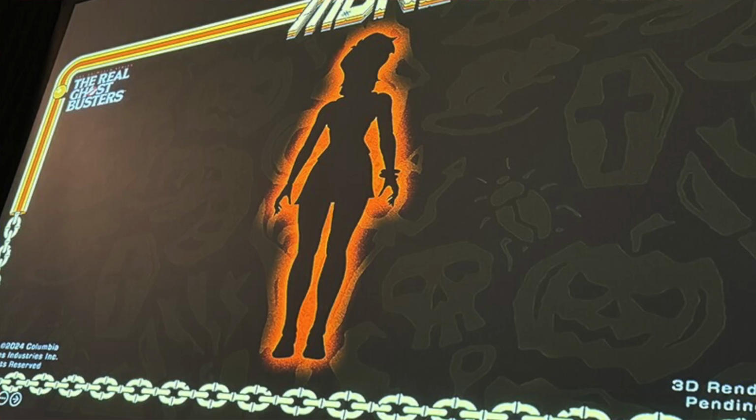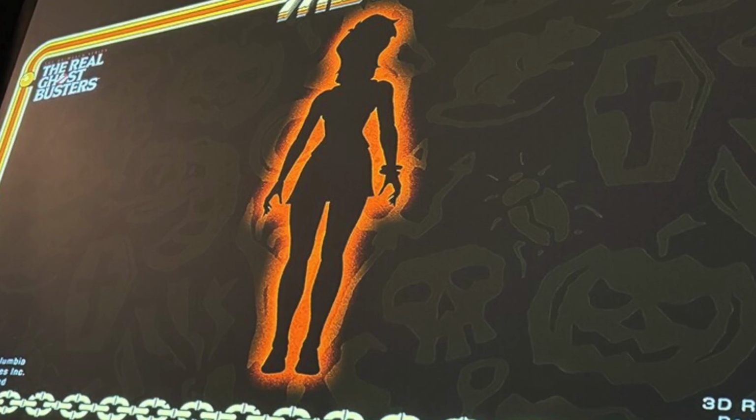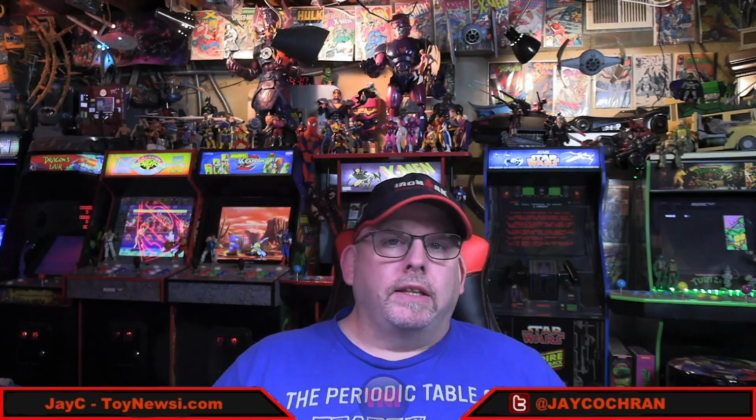They also showed another blacked out image, which looks like, to me, Janine, which I don't know if that's going to be some type of single release or what. That would be kind of a weird single release, but it does look like they're going to be doing a Janine figure in this line. How much more beyond that they do, I think it's probably going to depend on how well these sell.